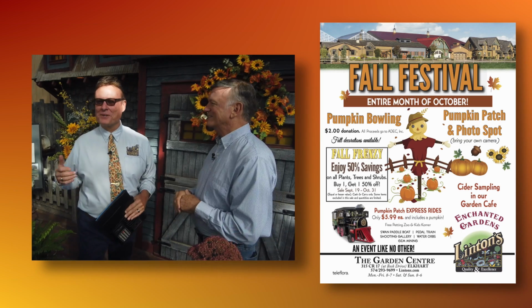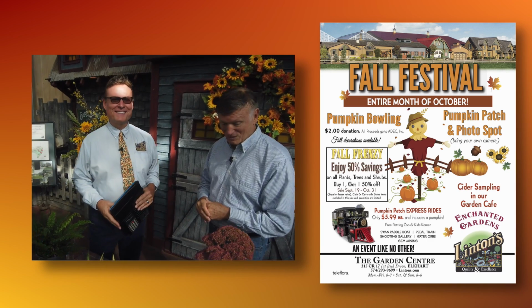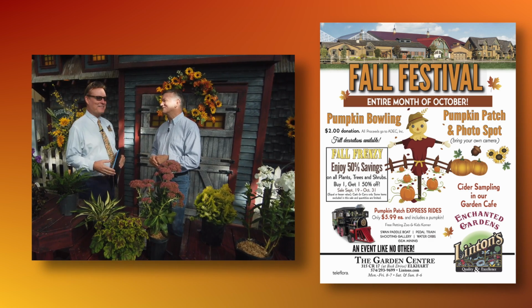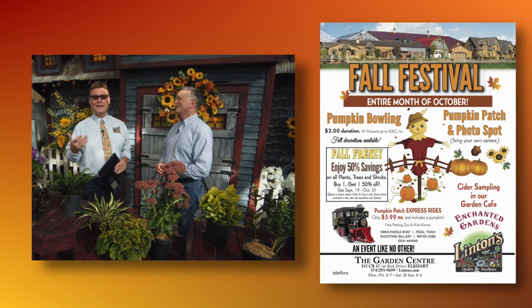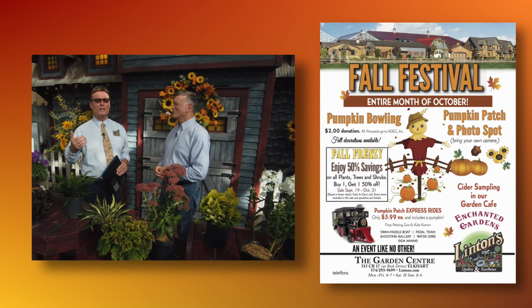Oh my goodness, we've got a lot going on, and with the Pumpkin Patch Express, which takes you around our 9-acre facility, kids of all ages come back with a pumpkin. Isn't that cool? And you'll also find pumpkin bowling here. That's a lot of fun. And each year you and I go head to head in that. That's right, and 100% of the proceeds for pumpkin bowling goes to a great cause close to our heart, ADEC, and it's $2 for pumpkin bowling, and it's bowl until you burst.